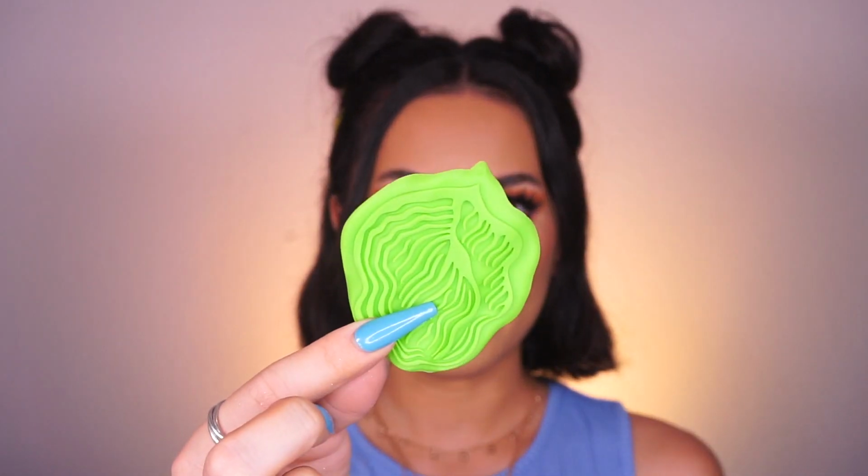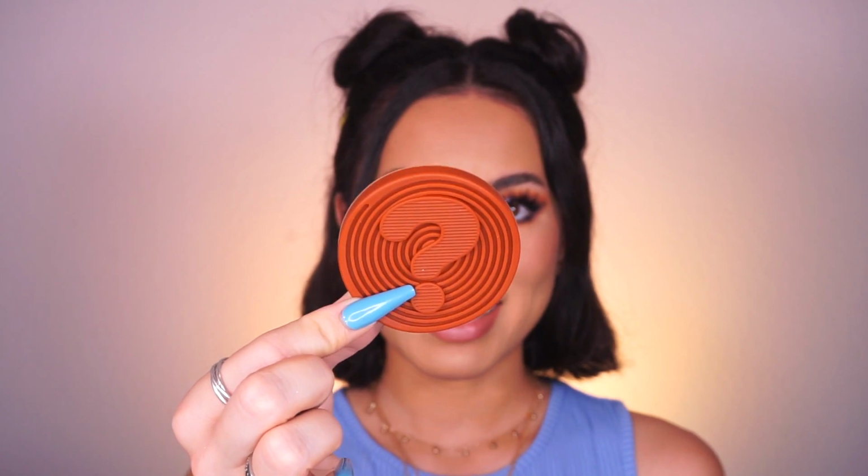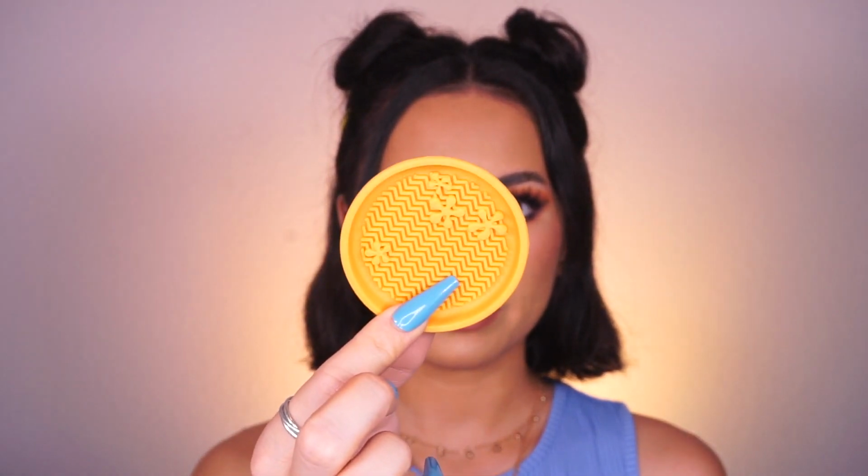Each layer has little bumps on it that you can rub a brush or sponge on to clean it. So this is the bun. This is what the lettuce looks like, so you can see how it's all bumpy. This is the secret formula patty, and this is the bottom bun. So each layer has a different type of pattern for each brush or sponge that you're looking to clean.